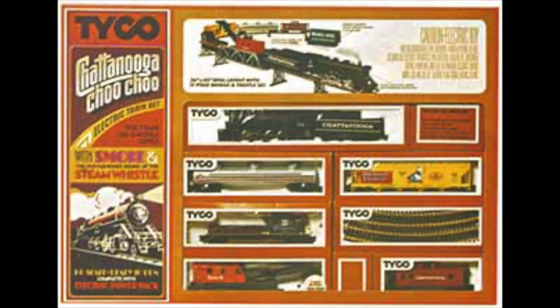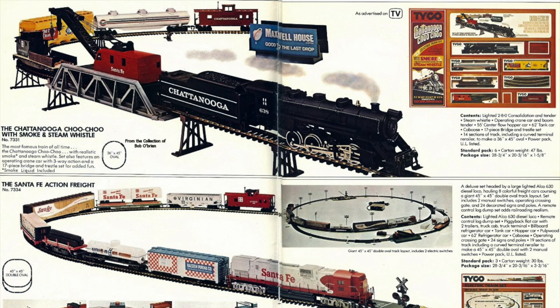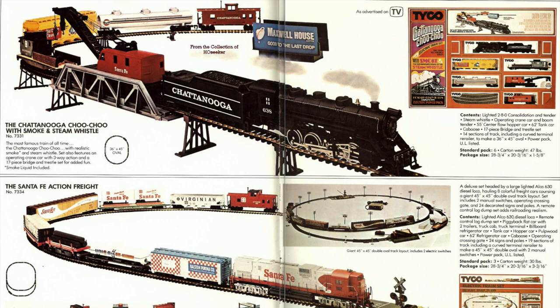Introduced in the 1975-76 line, the 280 consolidation was the first loco dressed in the Chattanooga dress. The original set was called the Chattanooga Choo Choo with smoke and steam whistle, and appears in Tyco's 1975-76 and again in the 1976 catalog.